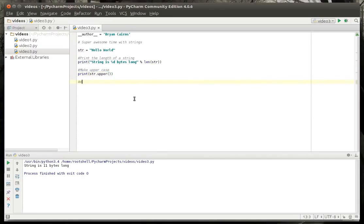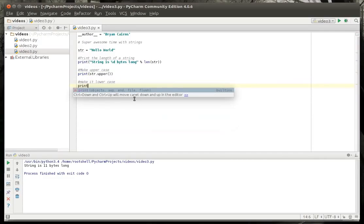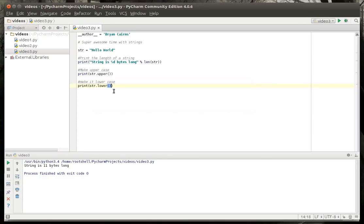And we're going to make it lowercase. We're going to say print lower. Now, this little self here. What does self mean? We're going to cover that in a future tutorial, but self is a reference to the object you're currently in if you're in a class. We're not in a class, so it just ignores it.